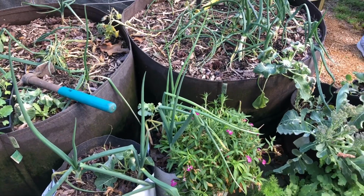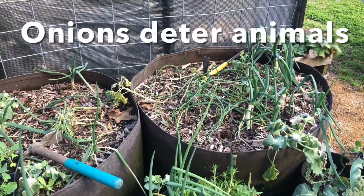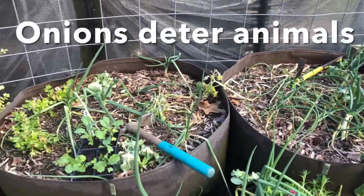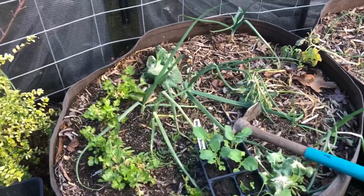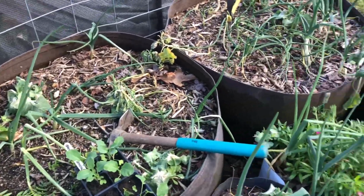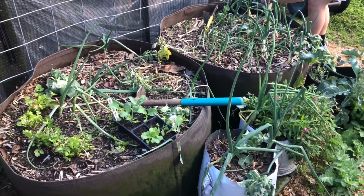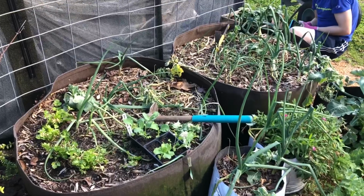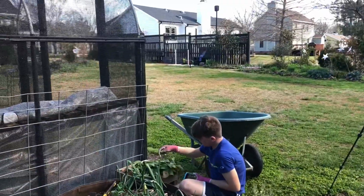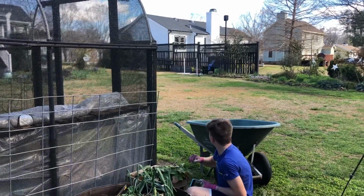pots. I guess the advantage of that is that they help deter the deer from eating the other things in the bags. Usually I plant onions in the ground simply because it helps deter voles. But even in these containers, it's definitely serving a function because the deer are eating absolutely everything this year. But see the Orbit yard enforcers in action over there. So far, I think it's working.